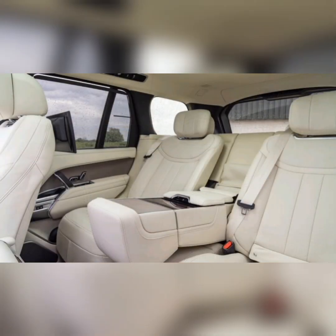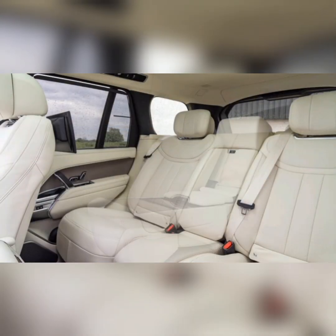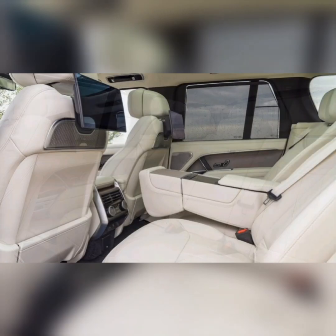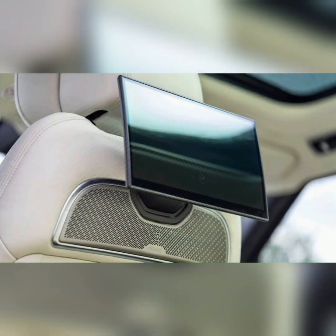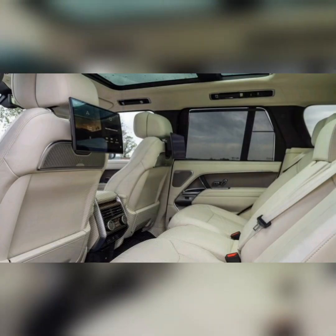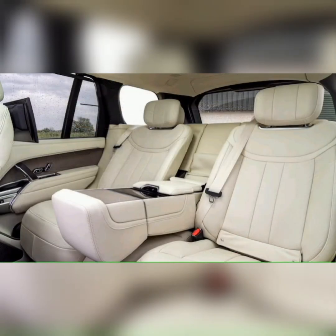American Range Rover buyers have a reasonable choice when it comes to deciding what they want under the hood of their uber luxe off-roader. The entry-level engine is the P400, the 3.0-liter turbocharged Ingenium inline-six with 395 horsepower and 406 pounds-feet of torque. At the top end is the P530, its 4.4-liter twin-turbo V8 sourced from BMW and tuned to deliver 523 horsepower and 553 pounds-feet of torque.